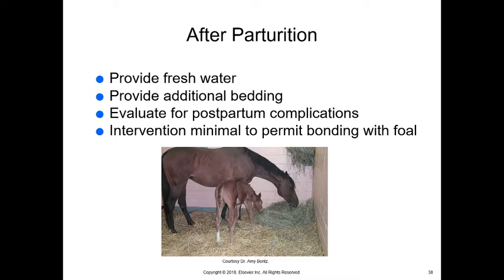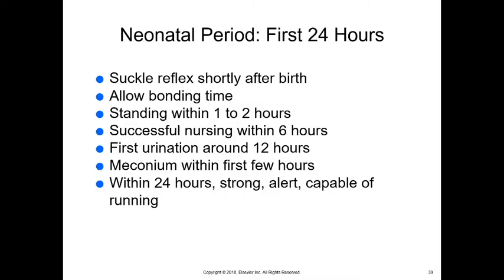After parturition, so what do we do with this baby foal? We want to provide fresh water for Mom, additional bedding, because baby's going to fall down a lot. We're going to look for any postpartum complications, any extra bleeding, pain, etc. And we want to let them bond. It's really important that Mom and the baby bond as much as possible and as quickly as possible.